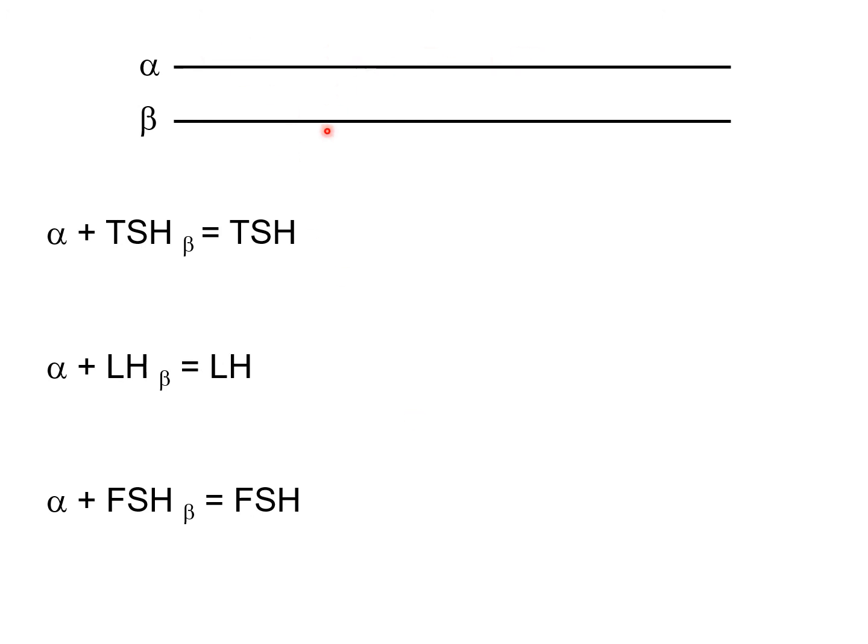So here's an alpha and a beta. They join up, and I said this already, but you need an alpha with a beta to get the mature hormone, and then add on the carbohydrates in a specific way to make it biologically active. So when you're stimulating the pituitary, you have to give it time to be able to do this. So in your protocols for induced spawning, you have to consider the synthesis of the gonadotropins. Sometimes you have to encourage more synthesis before you try induction, and I'm going to show you an example of that later.